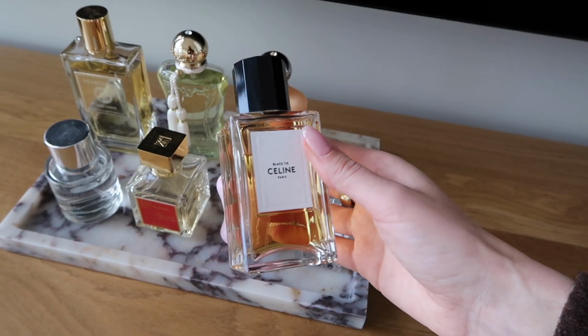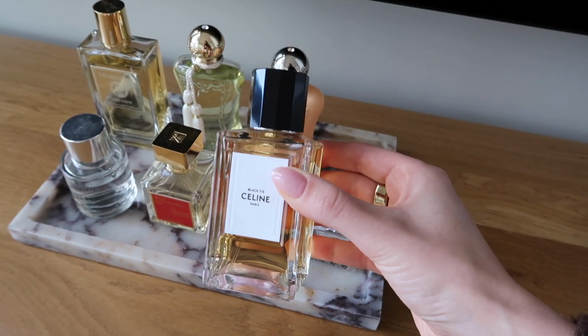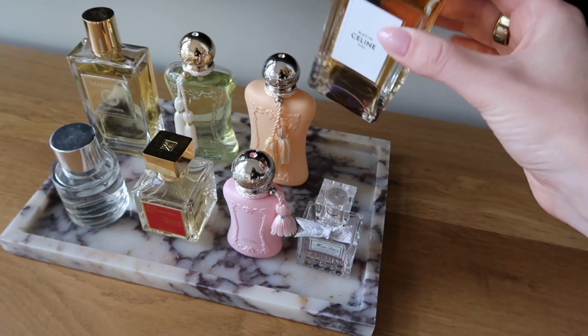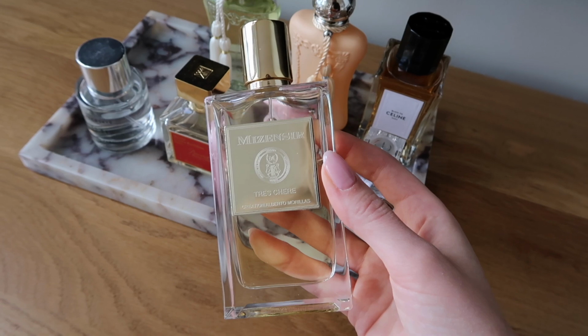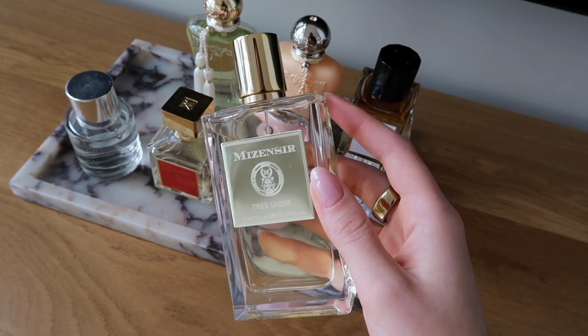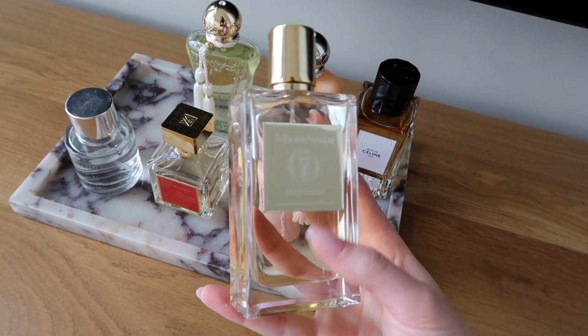This I got as a Christmas gift. I talked about it in my last video. It's Celine Black Tie. So gorgeous. It's like this velvety, creamy, really understated vanilla. And the last one on my tray for this month is Très Cher by Mise en Cire. This has been one of my faves for months. I've made a decent dent in it considering how big the bottle is.